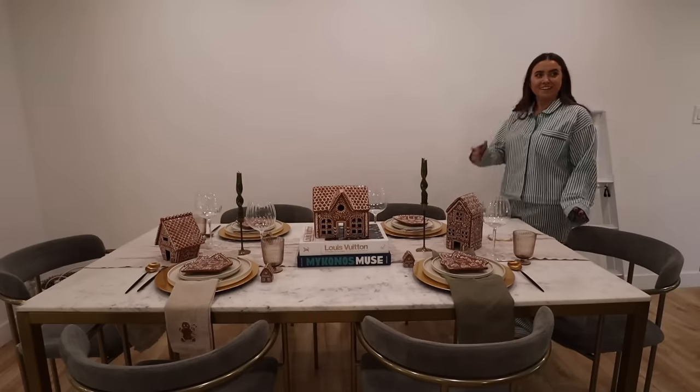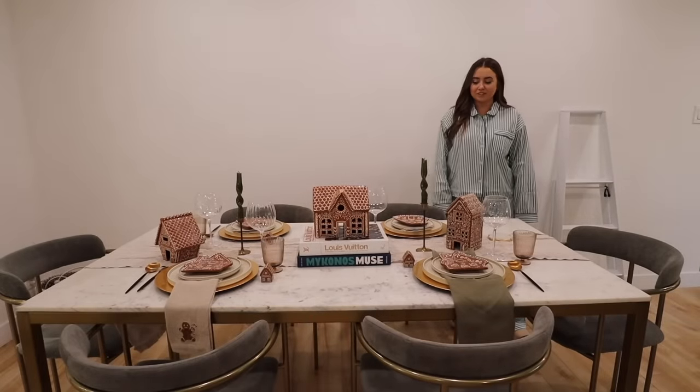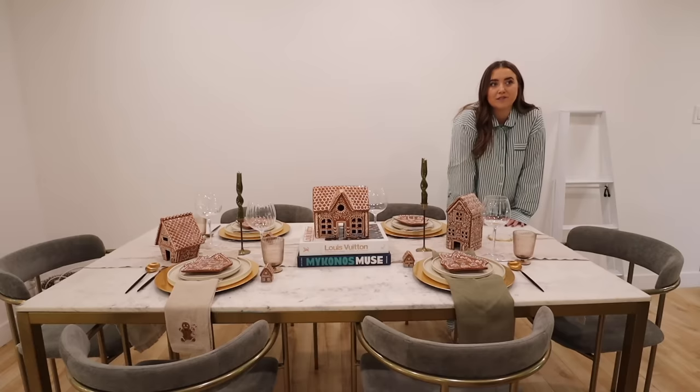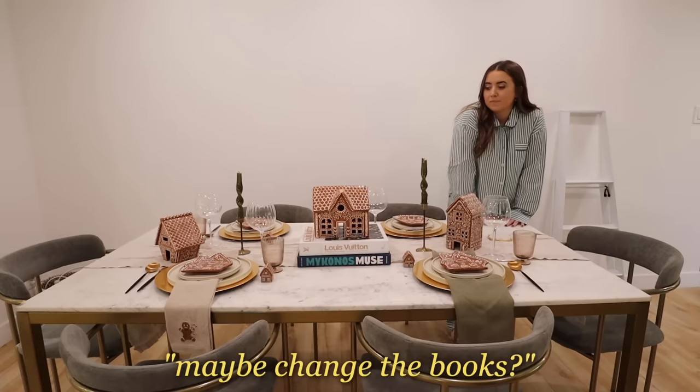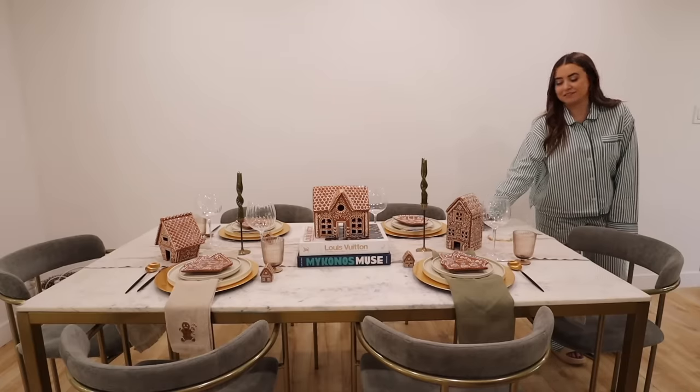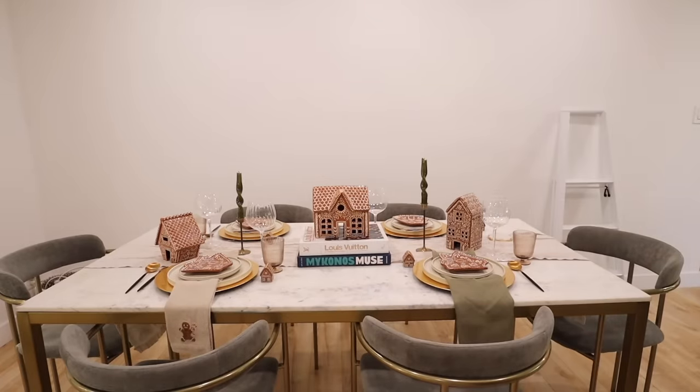Giselle, do you like this? Yeah. And should I do the gingerbread napkins or green napkins? I do like it. Are you sure? I don't know why I feel like I don't like it. Maybe change the books. What do you think? And these guys are place settings, so obviously we're not using those now. Your cups match nicely. Good.